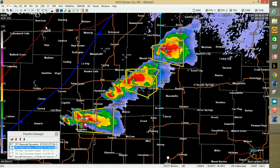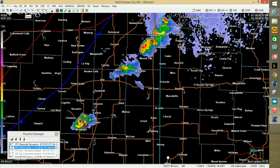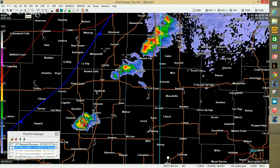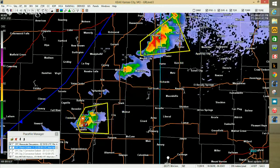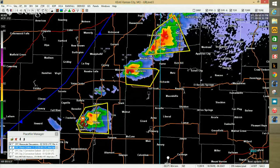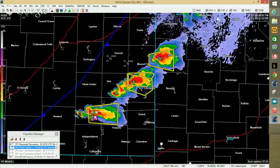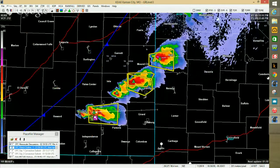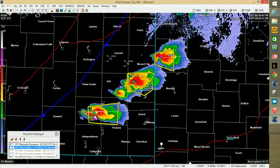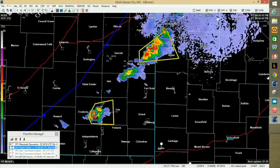But we'll keep this running for you, so you can watch this live radar and see if we get any tornadoes develop out of it. I have a feeling there might be a couple more before the night is over. So we will put you on mute, and you will still be able to watch these and receive all the warnings.